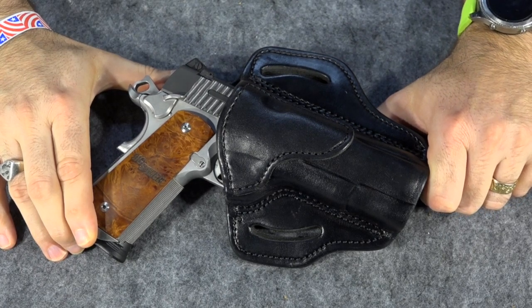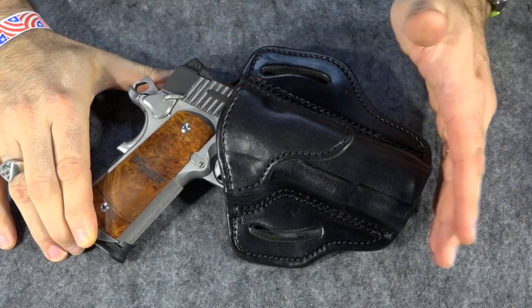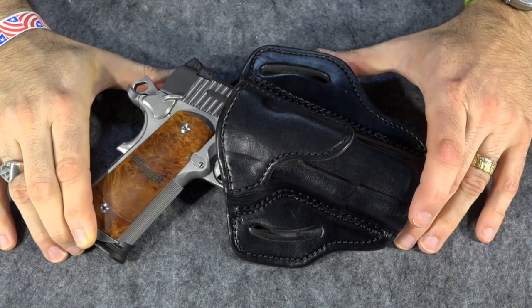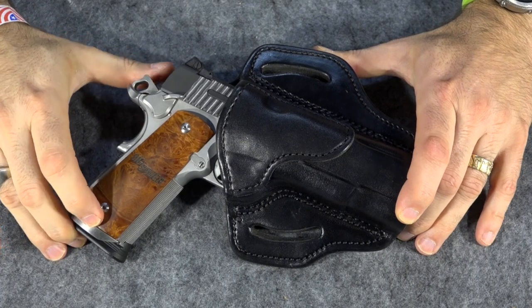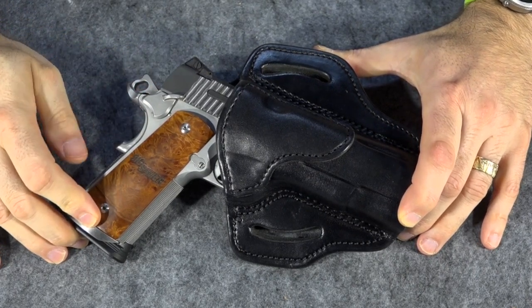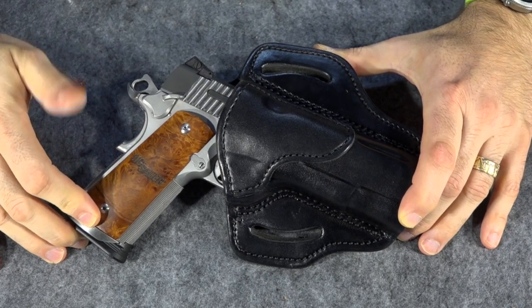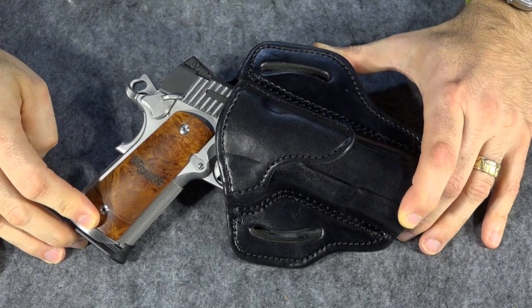Because we all know when you're buying your holster, you have to think, does it fit my gun? Then you have to think, is it comfortable? And then you have to think, is it strong enough to do what it needs to do? But quite often, we also have to think, geez, I just spent a lot of money on my gun. I don't want to have to spend a fortune on my holster. So this holster meets all of those requirements. Like I said, it's strong. It's well made. It fits the gun perfectly. And it's $49. So how could you possibly beat that?